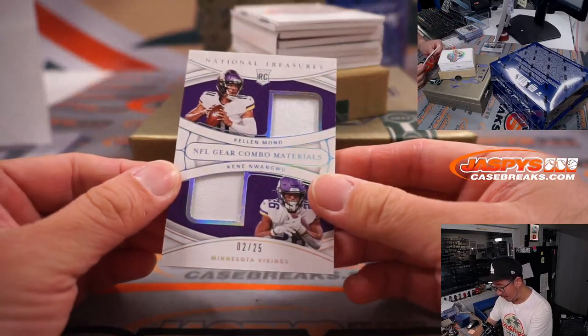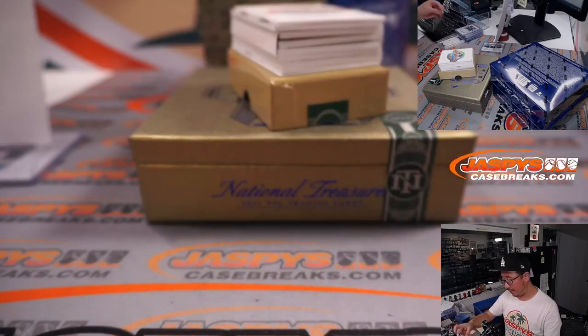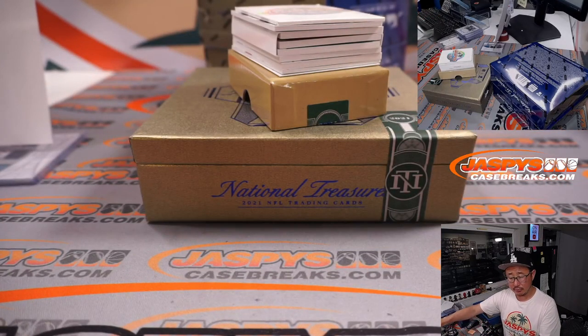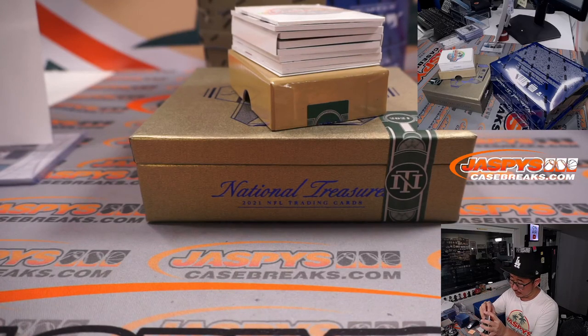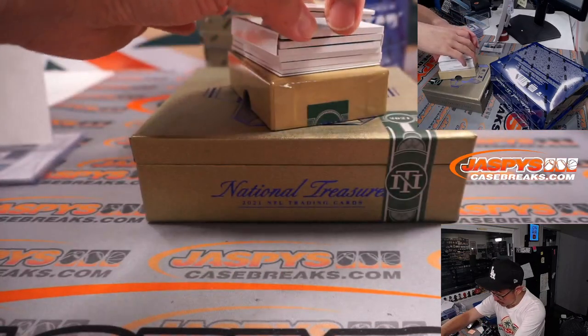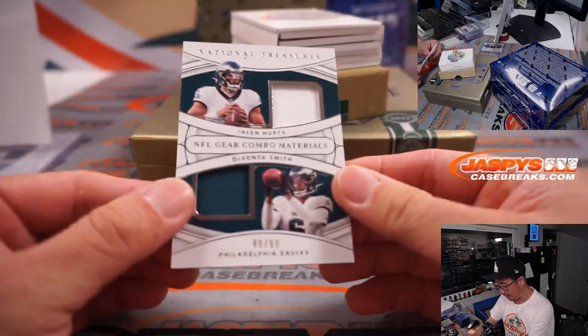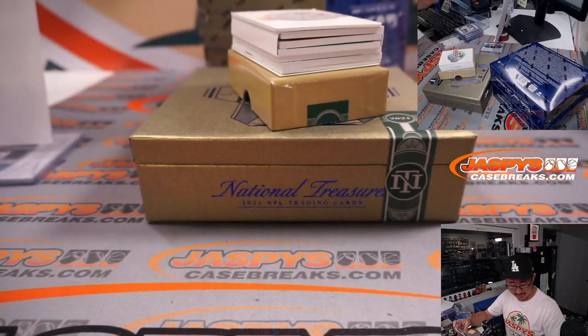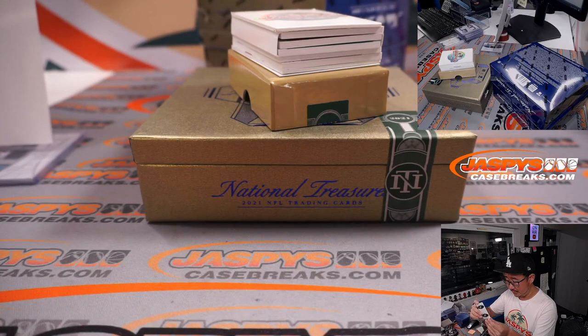Kellen Mond, Kene Nwangwu. NFL gear combo materials, 2 out of 25. That's for Minnesota. That's going to go to Carl and the Vikings. More NFL gear combo materials. Jalen Hurts, DeVonta Smith, 80 out of 99. Nice two-color dual relic for the Eagles. Carl with the fly, Eagles fly.